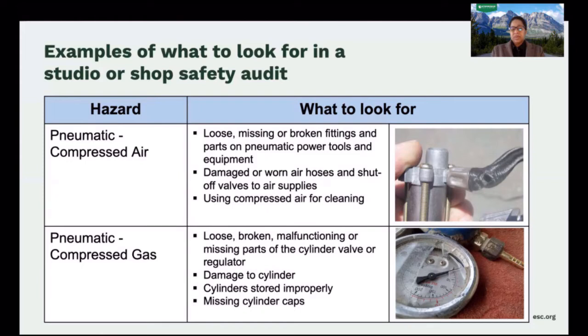And for pneumatic hazards, for compressed gas, you also want to look for loose, broken, malfunctioning, or missing parts of the cylinder valve or the regulators. And there's a picture of a damaged regulator there. Also damage to the cylinder itself and cylinders that are stored improperly, and also look for missing cylinder caps.